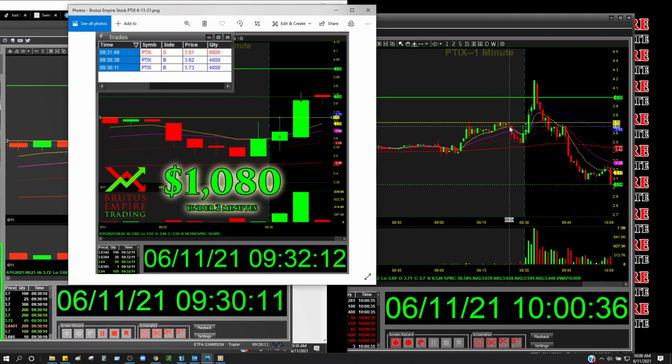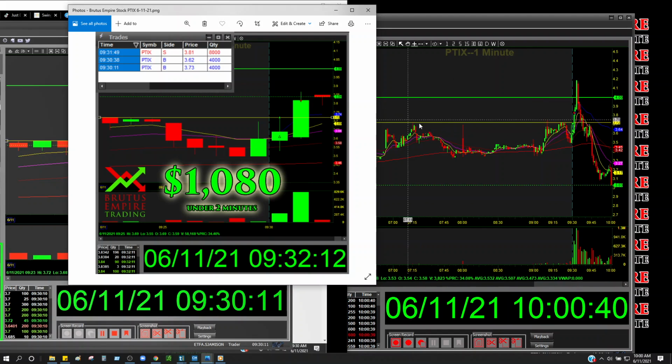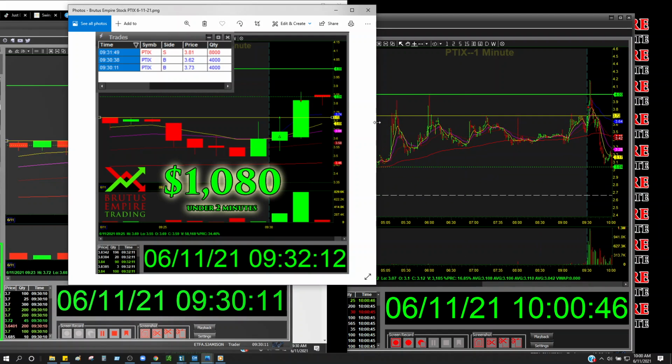I basically was looking at this area right there. I drew my line because if you look here, you can see it hit this point one time, this point two times, this point three times, and then it kind of stumbled here a little bit. So I knew it had a good chance, if it went above this area, it would have broke out.